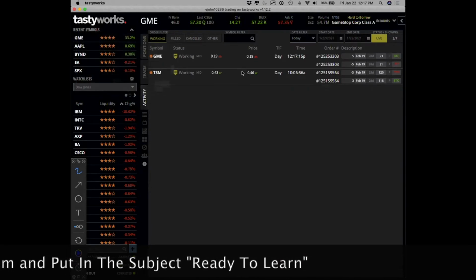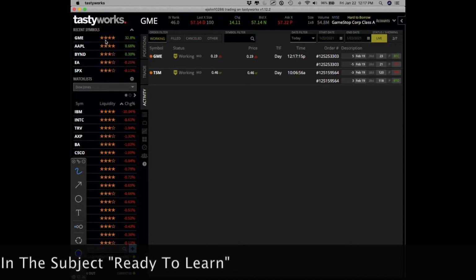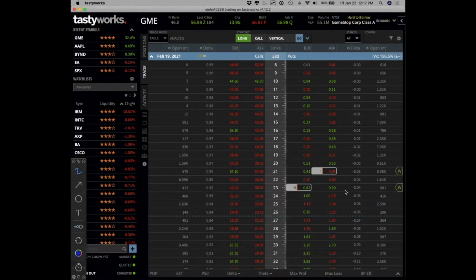All right. So still haven't gotten filled yet, but as you can see here, GME is a very liquid stock. That's the reason why it has four stars. And if you look at the volume over here, the volume is pretty significant. So we're talking about 55 million shares of GME that's been traded thus far, and so it's a very liquid stock. Liquid meaning that there are a lot of folks who are participating in this market, and so theoretically, it's easier to get filled and very liquid underlyings.